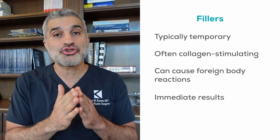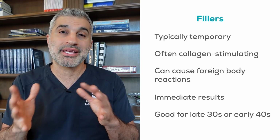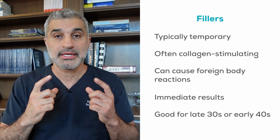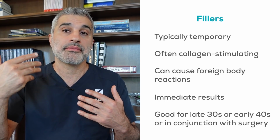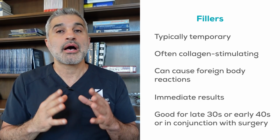The proper age group for these types of treatments is generally in the late 30s, maybe early 40s, before sagging starts to take place. Or perhaps after a surgical correction, you want to add a little bit of volume here and there, you can use some fillers to do so. But again, the name of the game is less is more, and use it in a comprehensive way.